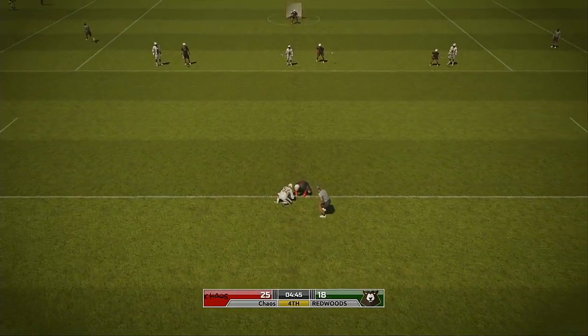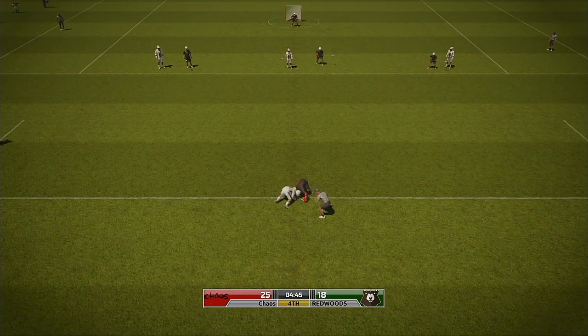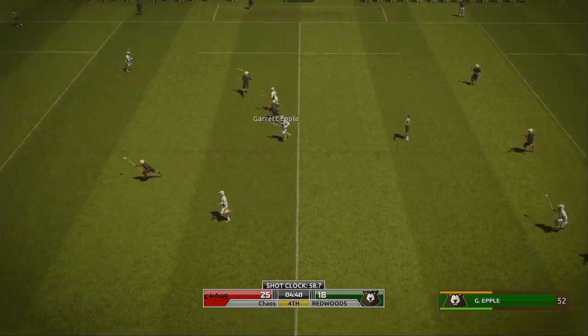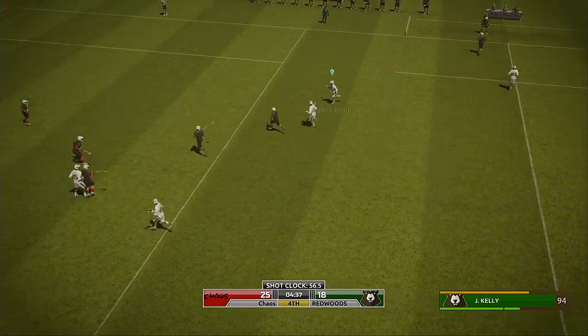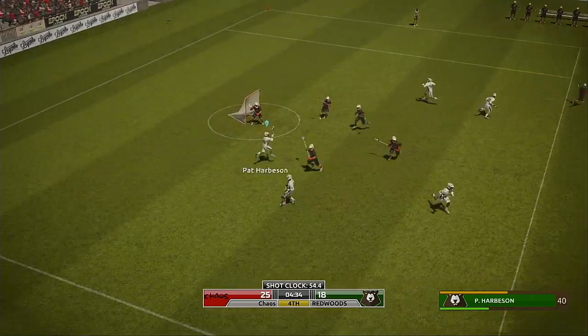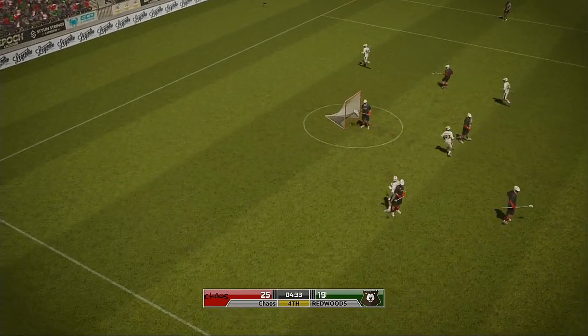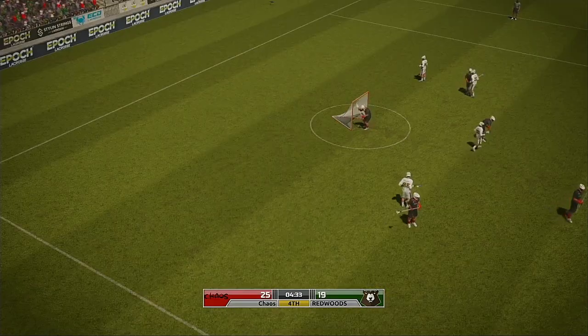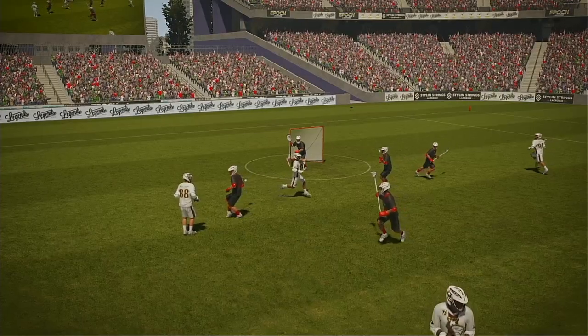Face-offs are enormous in lacrosse. Let's see who comes away with it. Garrett gets in first, and the home team have the advantage. Shoots and scores. Three in a row for the home team. They've taken it up a notch.